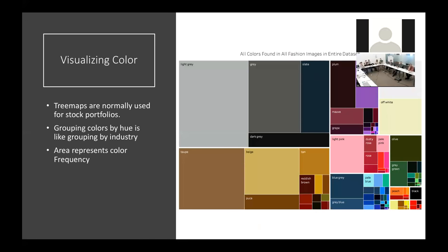Another way to visualize color is a similar methodology to group it. Again, the area signifies frequency. This is a tree map, which they often use in stock portfolios, where you group by industry. And here I grouped by hue.